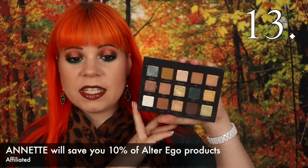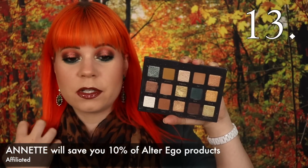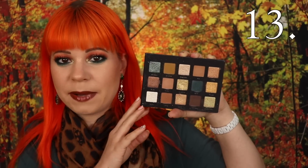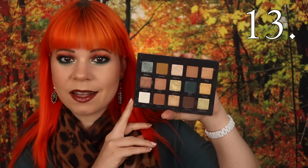Obviously, as you can see, you have some beautiful dark brown, some gold, some tealy greens, and I feel like that is very much what I'm wearing today, basically. So this is definitely a fall palette in my eyes. I do think the quality is amazing on this. I just don't wear these colors that often, but I still wanted to include it in case you maybe haven't seen that palette and it's something that you would be interested in.